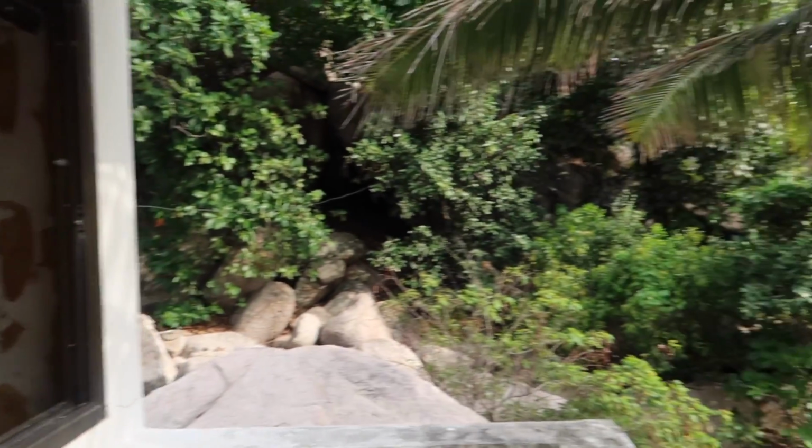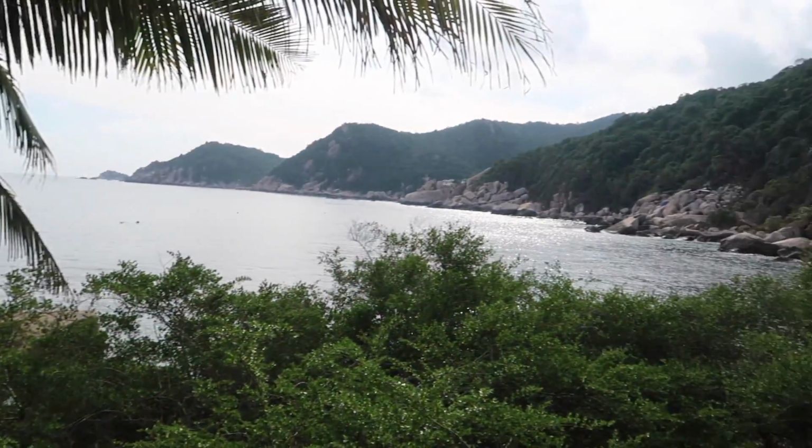Believe that this is a nicer suite since the floor kind of has a purple marble to it, and the room's a little bigger, and the view is very nice.